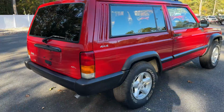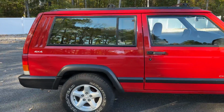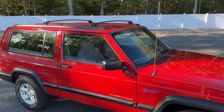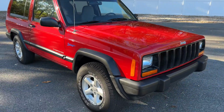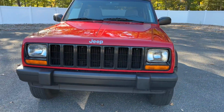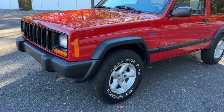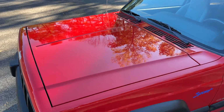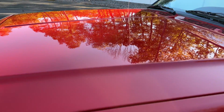Keep in mind, as we walk around this Jeep, we have not touched it. We haven't paint corrected it. We haven't detailed it. This is exactly how we got it in, and it is absolutely a top tier Cherokee. I mean, just beautiful, beautiful, beautiful paint.